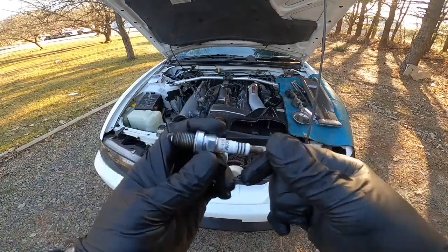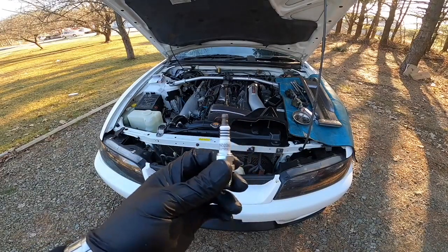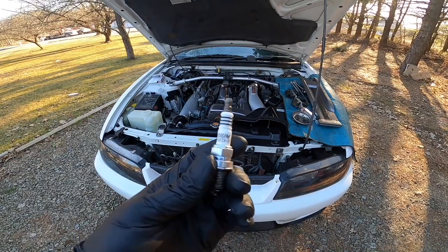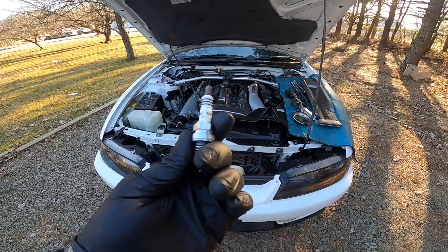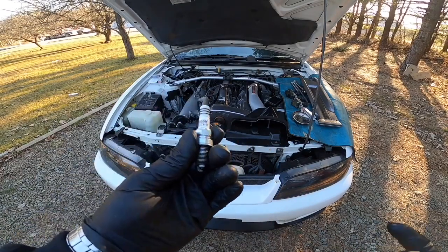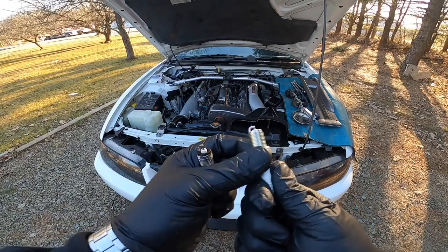V-Powers are really good, in my opinion. Iridiums are, I'm not gonna say junk. That would be a really bad thing, because iridiums are really good plugs for some cars. My Evo 10, you can't even get copper plugs for Evo 10, so it is what it is. But for this car, I'm gonna try these V-Powers.